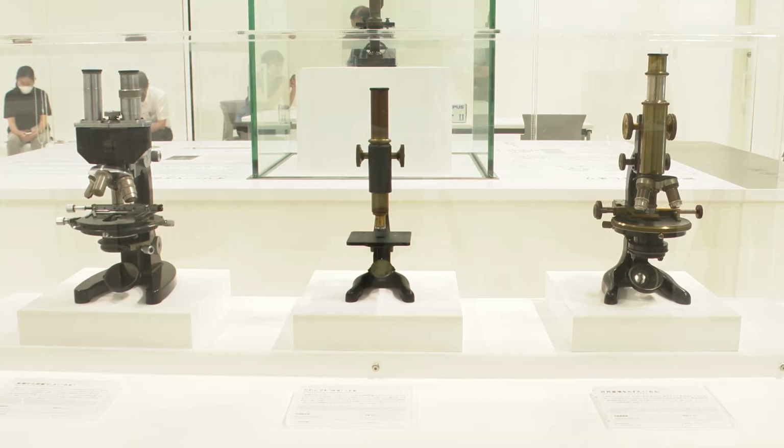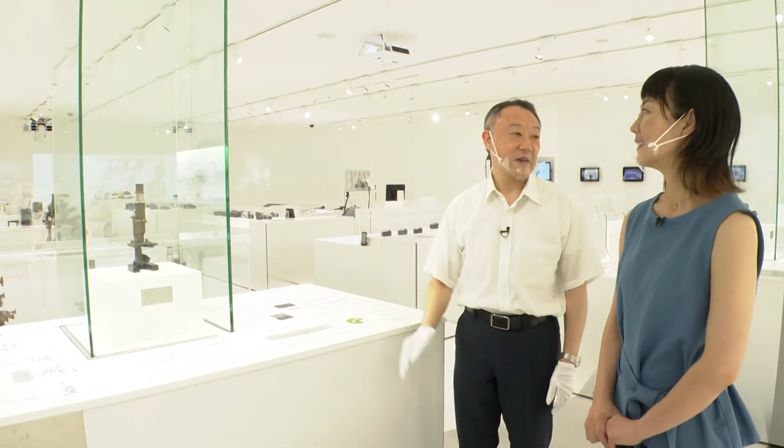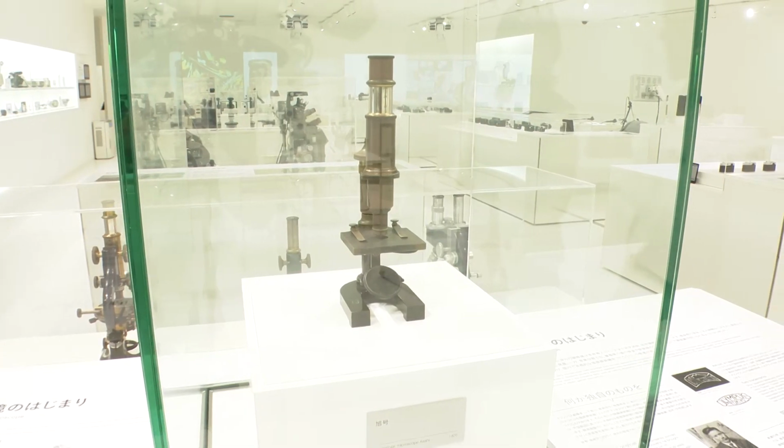They're set up in order of our main businesses: science, imaging, and medical. And this glass case holds all of the very first actual products of each business. So very rare products. This is our very first microscope called Asahi, and it was made in 1920. It was used to research pebrine, which is a silkworm disease. That's how the company started.